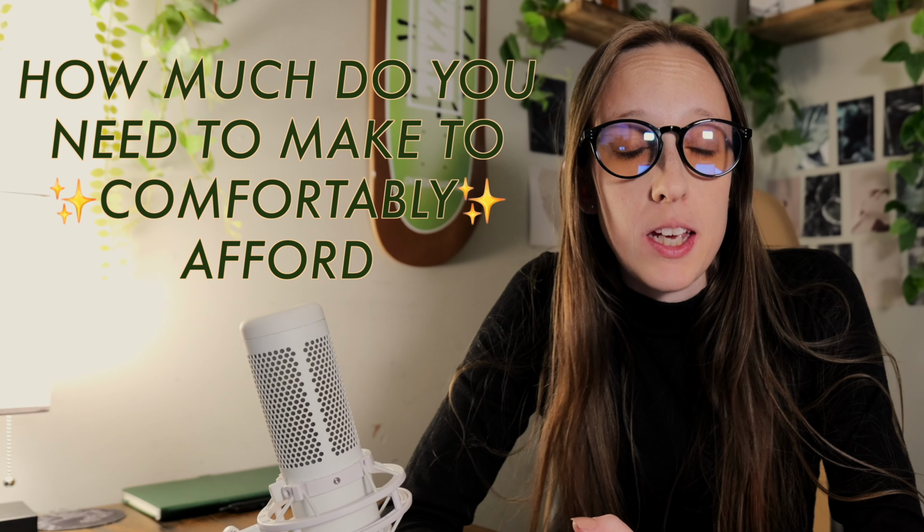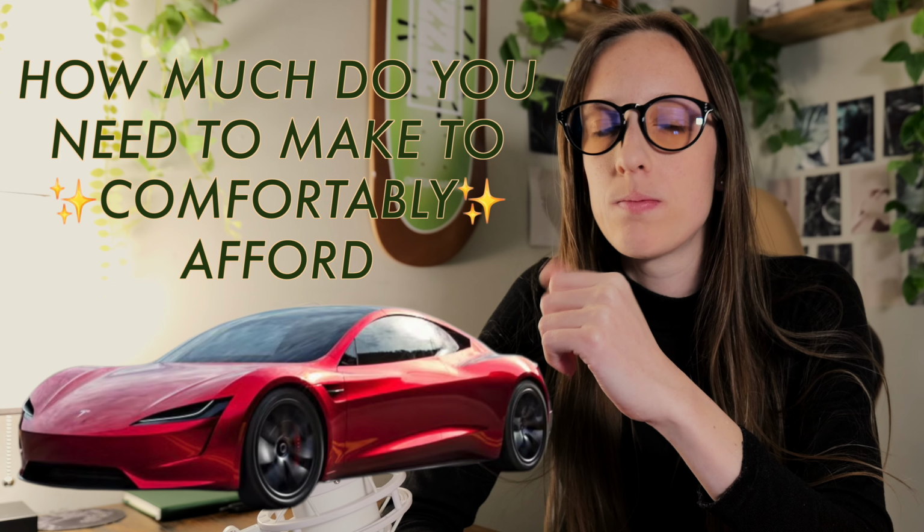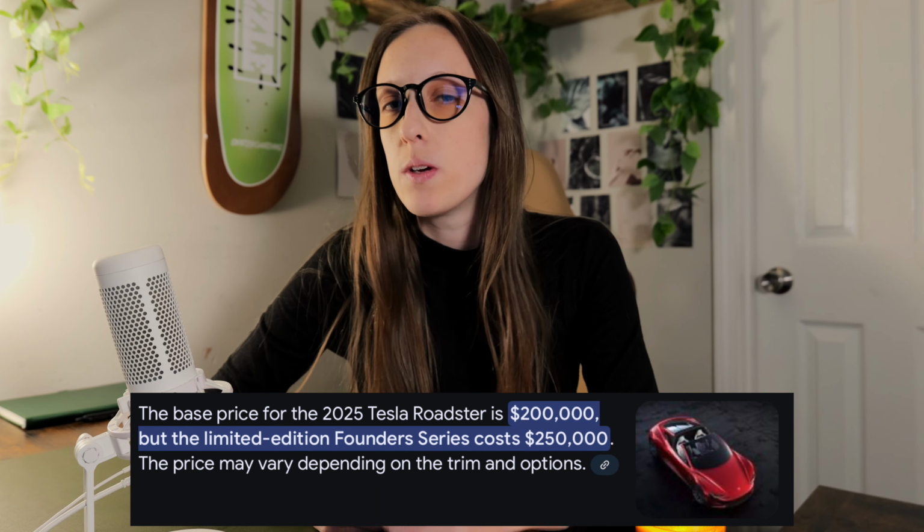How much do you need to be making in order to comfortably afford the 2025 Tesla Roadster? Let's find out. So the 2025 Tesla Roadster is expected to start around $200,000 for the base model, with the first 1,000 being the limited Founder Series that will start around $250,000.